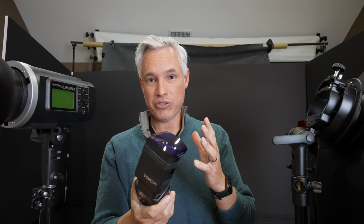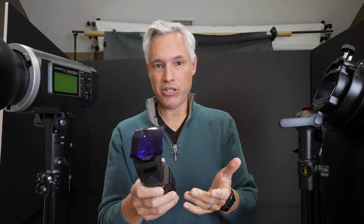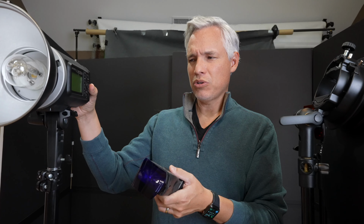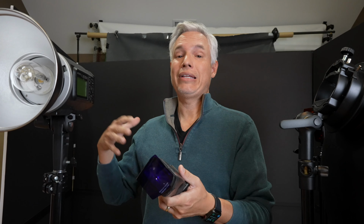Even the most powerful ones cost about $160, and they're nice and portable. They just fit in your backpack. Many of them use traditional AA batteries. These were initially designed for people like wedding photographers who needed to take all their gear on the go, whereas studio strobes evolved from a different direction. They evolved from studio photographers who typically had a fixed location and didn't travel at all.